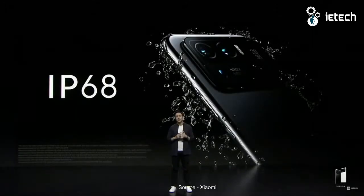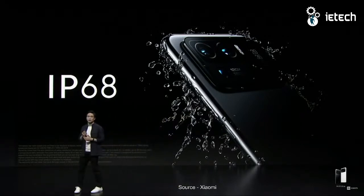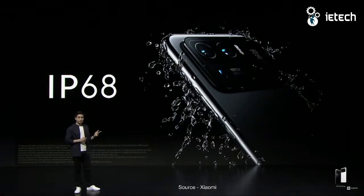Now, one thing I've been asked a fair few times, what about IP rating? Truth be told, many of our devices offer some measure of dust and water resistance. But this time, we've officially certified Mi 11 Ultra as IP68, meaning you can worry less and shoot more.